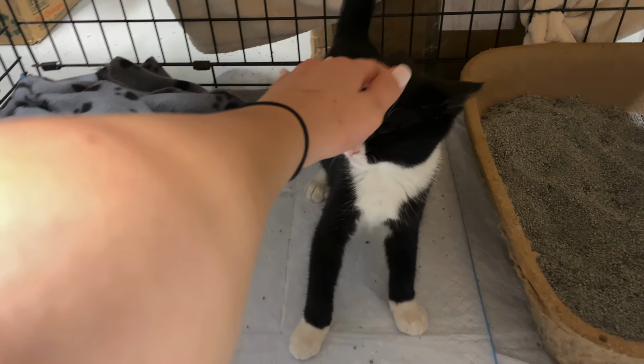Alright, guys, so we're in the garage with the little rescue kitten, and here this little guy is. Hi, mama! So we're gonna go ahead and open her cage up. You can see that she has definitely opened up to me. She is a little sweetheart. Hi, baby. Oh my goodness. Guys, you can see that she has gotten so much sweeter now.